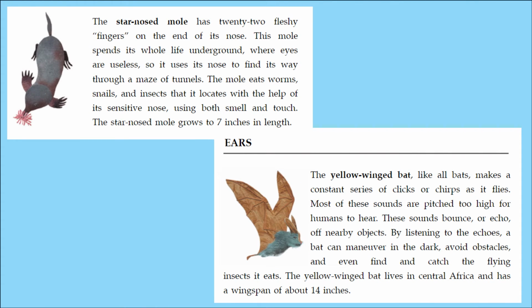The star-nosed mole has 22 fleshy fingers on the end of its nose. This mole spends its whole life underground, where eyes are useless, so it uses its nose to find its way through a maze of tunnels. The mole eats worms, snails, and insects that it locates with the help of its sensitive nose, using both smell and touch. The star-nosed mole grows to 7 inches in length.